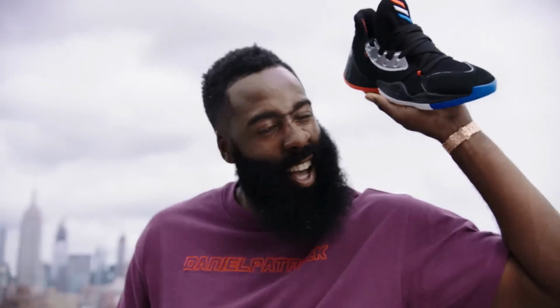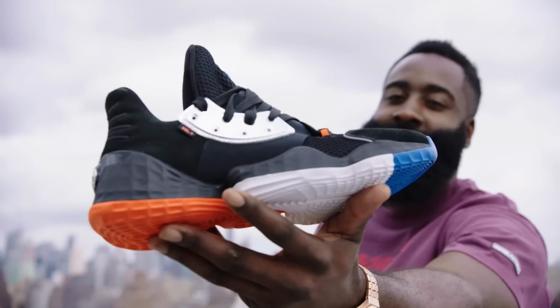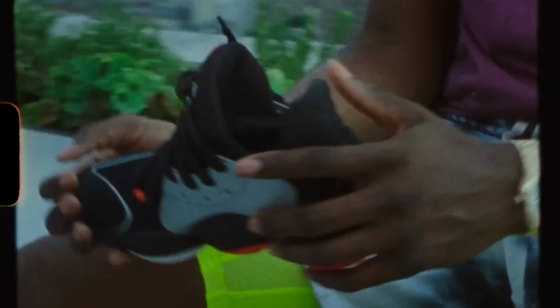The 4 turned out dope. You hear the kids, oh, I want to get this shoe, or this shoe drops on Friday. I was one of those kids. Every basketball player growing up, whether you're a little guy just playing in your driveway, you always hope to make it to the NBA and have your own sneaker. And this is definitely an elite class once you get into the signature world.